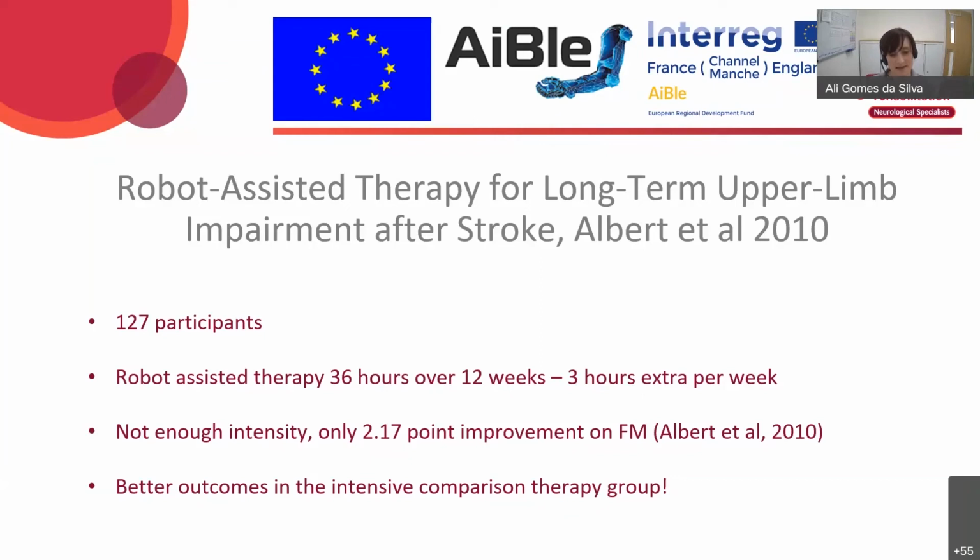But they did find a small improvement on the Fugl-Meyer, only 2.17. But that is not enough to be clinically significant or meaningful to the patient. It's a very, very small increase. So again, it was quite an underdosed study. 3 hours a week is not what I would call intensive therapy. And they actually found better outcomes in their regular intensive therapy group than they did in the robotic study, purely because I think it was just underdosed and wasn't a very well designed study.